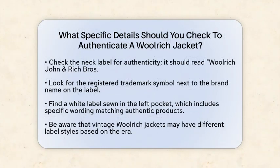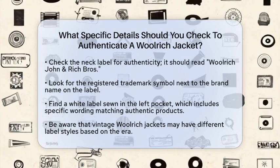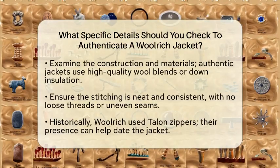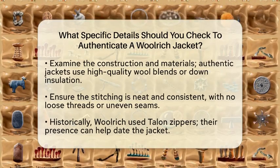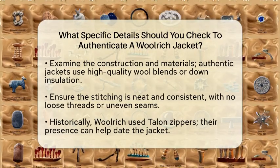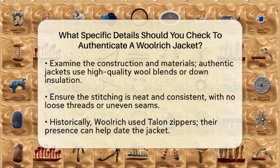Inside the jacket, particularly in the left pocket, there should be a white label sewn in the center. This label includes specific wording that matches authentic Woolrich products. Remember, vintage Woolrich jackets may have different label styles depending on the era, so knowing these variations can help you verify authenticity. Next, examine the construction and materials.